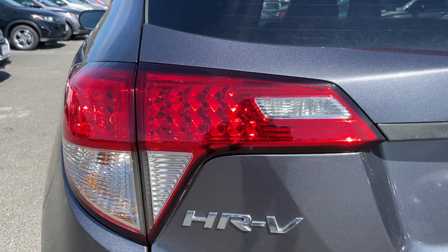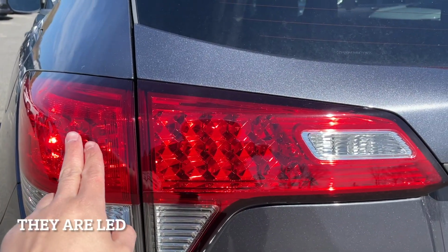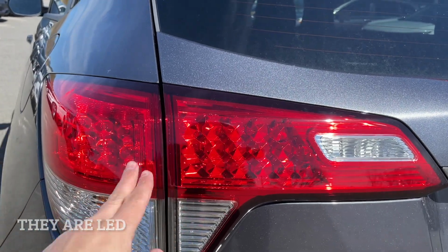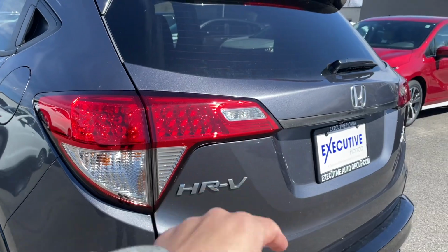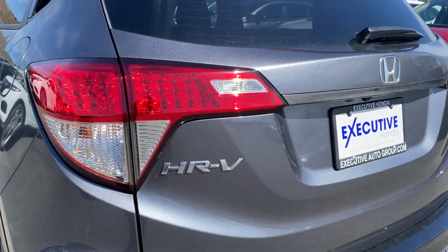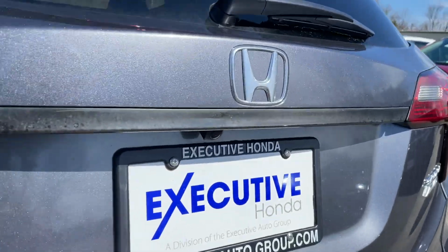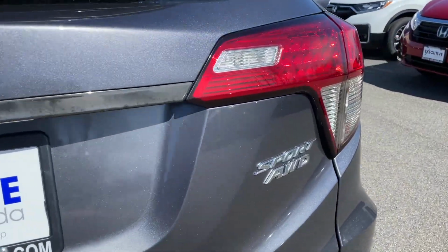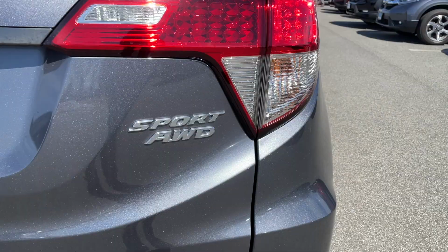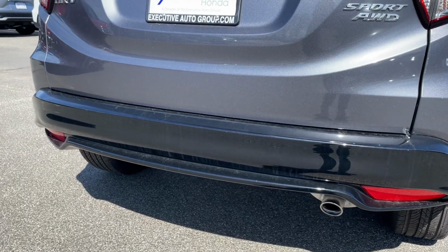Here are the taillights. I'm not exactly sure if the taillights have LED, like for the brakes and the running lights, but for the turn signal indicators and the reverse lights, they are halogen. HR-V badge on the right, Honda of course in the middle. It does have the backup camera right here, and Sport with the all-wheel drive badge are going to be on the right. The bumper is going to be finished in gloss black, so that's a really nice touch.